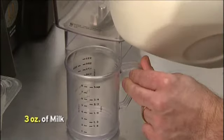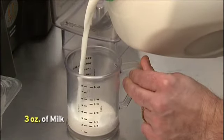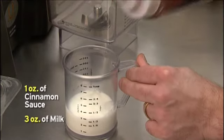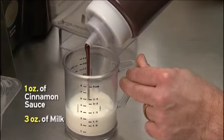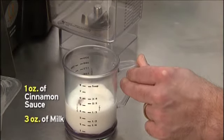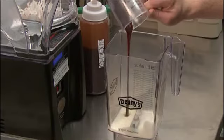Now to make this milkshake, start by measuring 3 ounces of milk in a measuring cup. Now with the milk still in the cup, squeeze 1 ounce of cinnamon sauce into the cup until it reaches the 4-ounce mark. Pour the milk and cinnamon sauce into the blender.